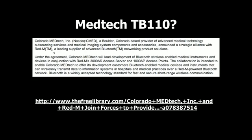No, certainly not. So in hospitals, there's a Red M-powered Bluetooth network. So I did find some Bluetooth medical devices, and I didn't go in the hospital, at least that I recall. I may have driven past the hospital. I'm also wondering if this could be inside of an ambulance as well. So that's kind of interesting.